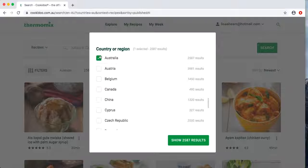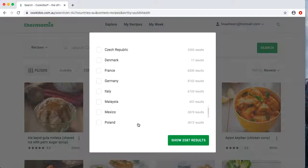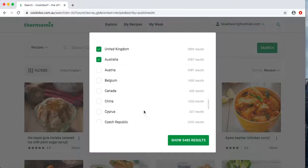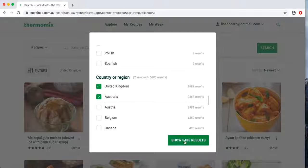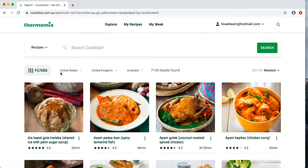So at the moment, as I said before, we're in Australia and we've got 2,500 recipes here that we can have a look at. If I wanted to go down into the United Kingdom and press on that, I've now got almost 5,500 recipes. So that's looking at the United Kingdom and Australia, and there are 5,485 recipes. If I then wanted to add the United States to those recipes, there are 7,143. So I can click on those, and now it will tell me up here that I'm on these 3 countries and there are this many recipes that I can look at.